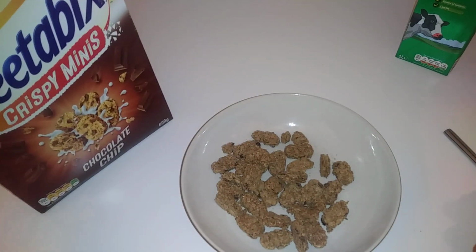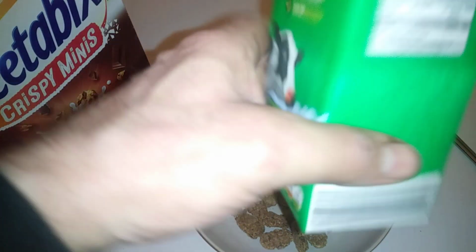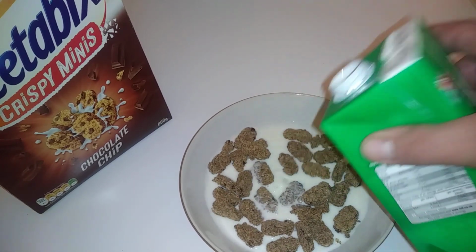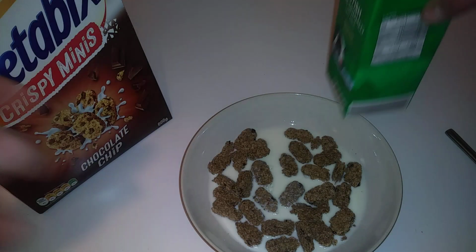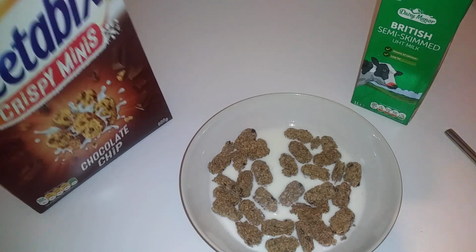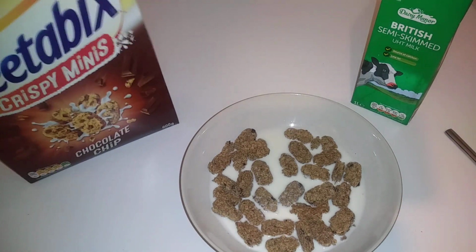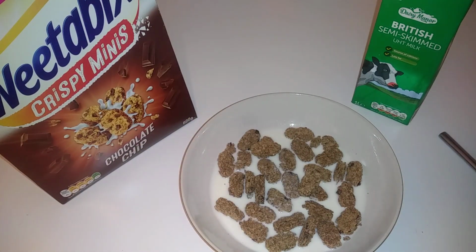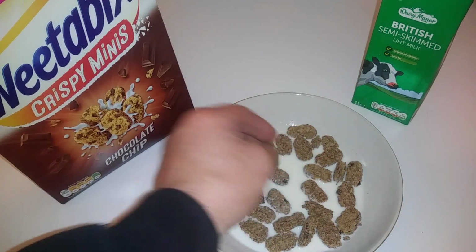So, tastes really good. Kind of tastes of Weetabix. And you know that Weetabix are milk drinkers. Actually, milk hoovers. But so that's it guys. Just a quick look at that one. Looks good.